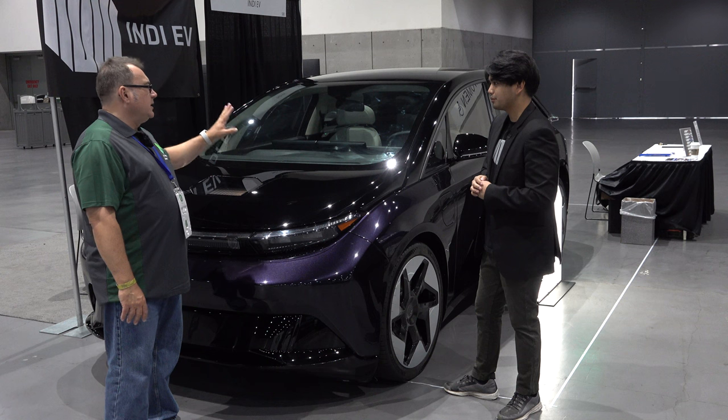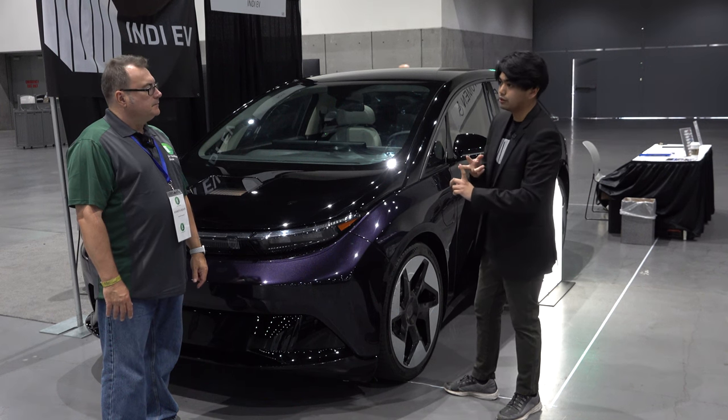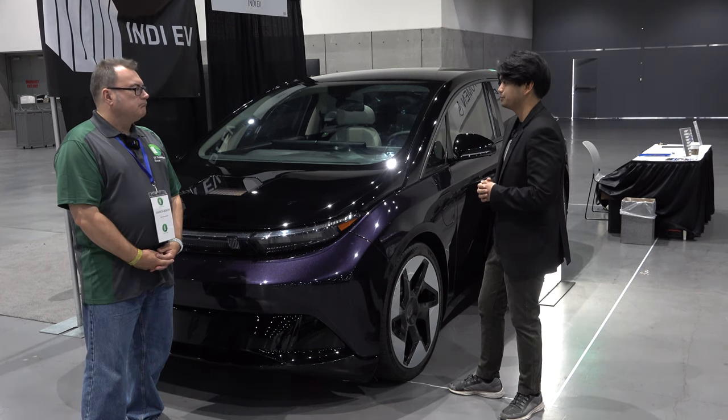I haven't looked at your website, but have you publicized what the size of the battery pack is on these? Oh yeah, on our website, we do have two different trims. The standard one comes with a 75 kilowatt hour battery. And then this premium one is going to be at 95 kilowatt hour. Pretty cool stuff.